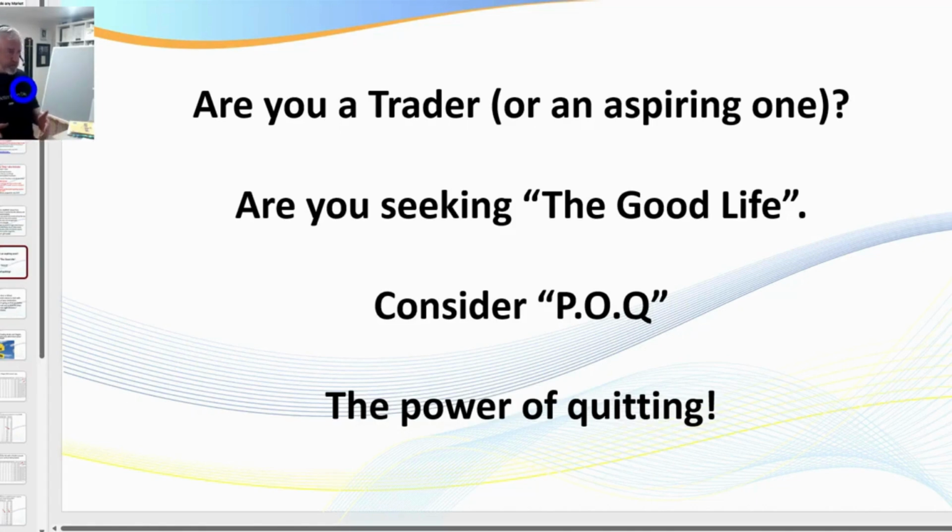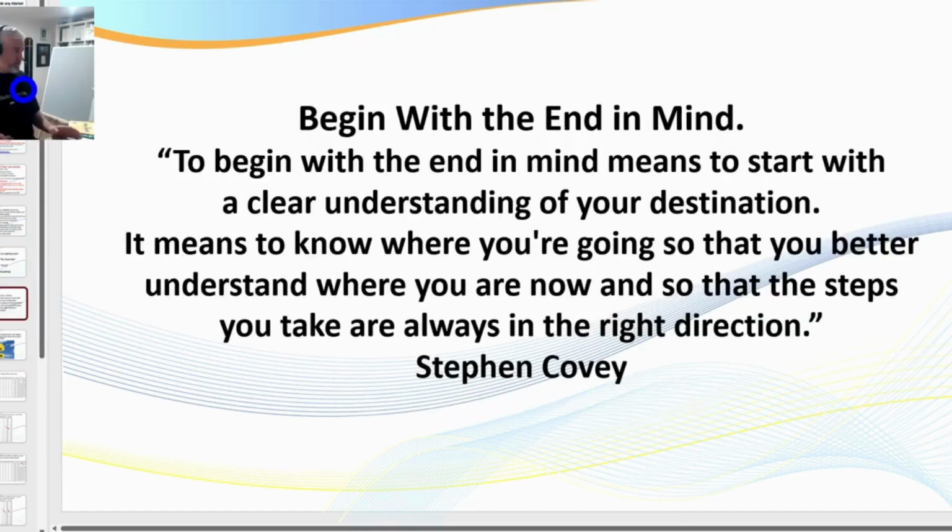But if you want to trade 10 lots or around 10 lots, no problems at all trading during the Globex session. Now I want to go through and very quickly set some parameters on some goals, and as the late Stephen Covey says, begin with the end in mind. Where do you want to take your trading career?